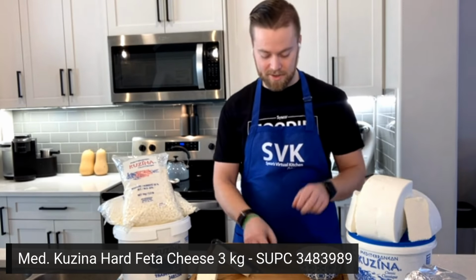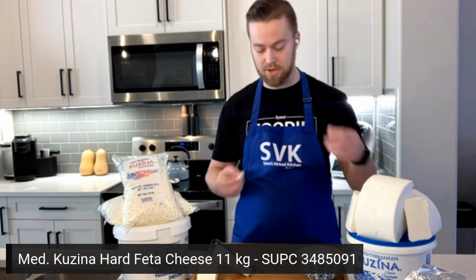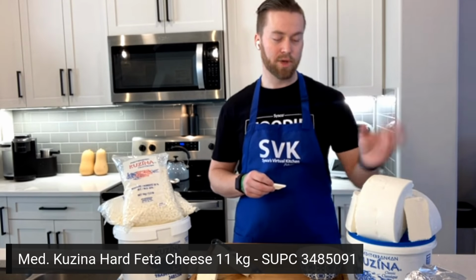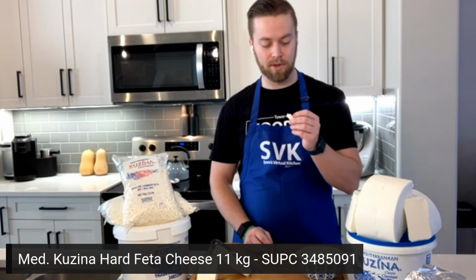So yeah, again, like I said, that's a favorite use I have for it. But as you can see, I cut it and there was no breakage or crumbling. So lots of different applications. You could bread this and fry this as a cheese stick type thing. It holds up really, really nicely.